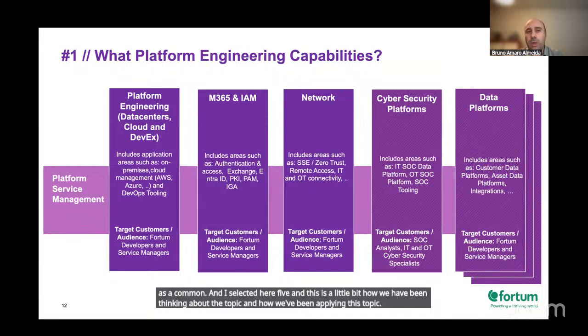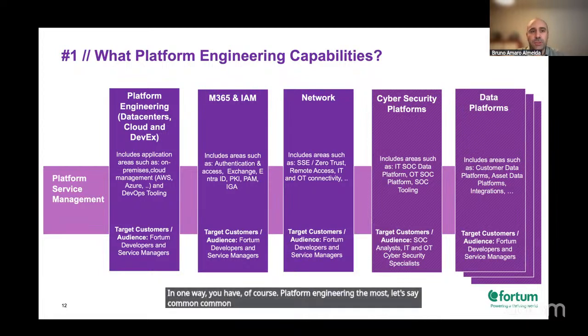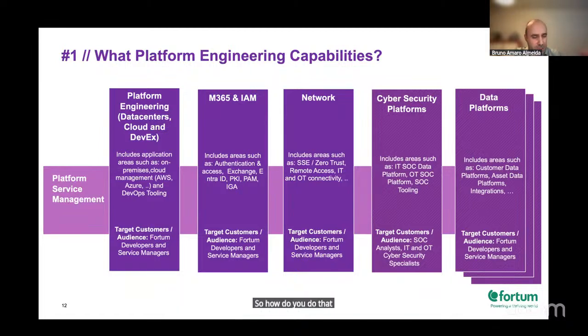In one way, you have, of course, platform engineering, the most common parts of it, which is looking at how you are managing data centers, cloud, and developer experience. So things like how you are managing AWS environments, Azure, how you are doing the DevOps tooling. And here, of course, the target audience is the developers by definition, but also the service managers. So how you do infrastructure as code as a common baseline, how you do landing zones, as an example, right?